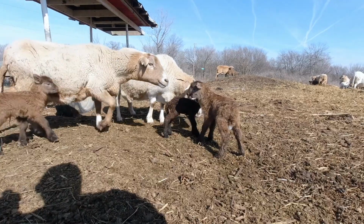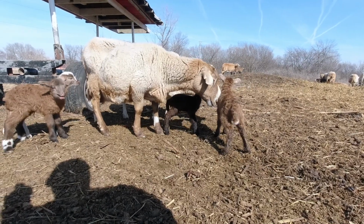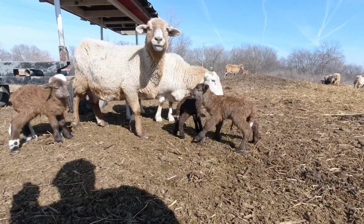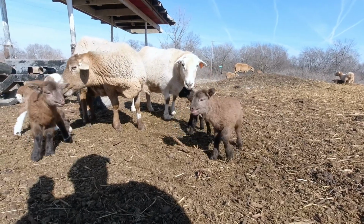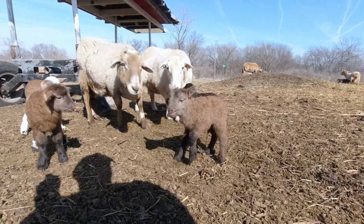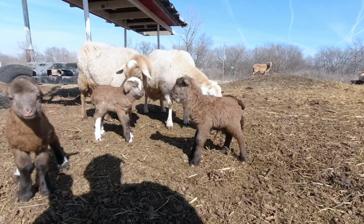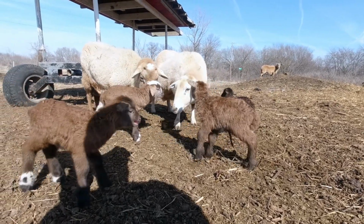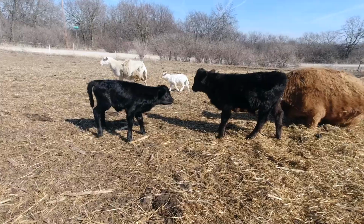It also looks like we had a set of twins, or 2 sets of twins born today. Although I can't really tell, they are really different in size, so I don't know if there was a set of triplets and 1 single, but there is a little tiny baby lamb over here. I'm trying to figure out which mama that lamb goes with. I might take that one up into the shed because it's so small.